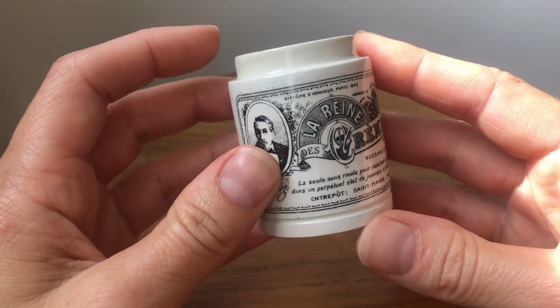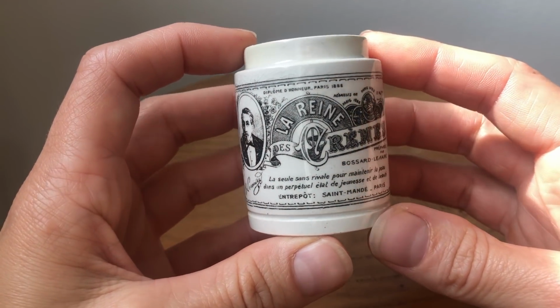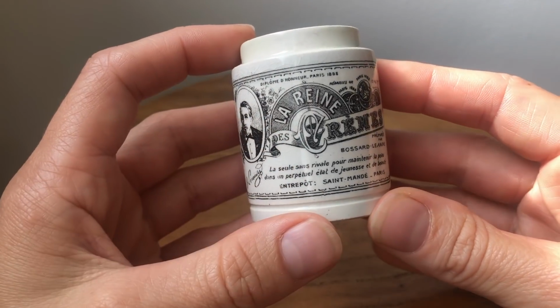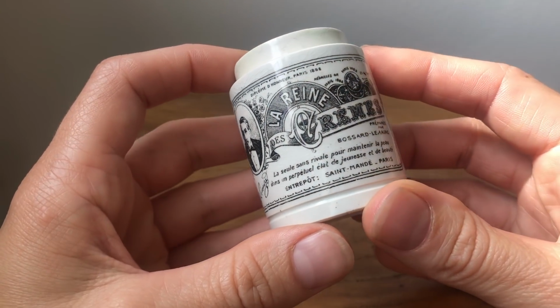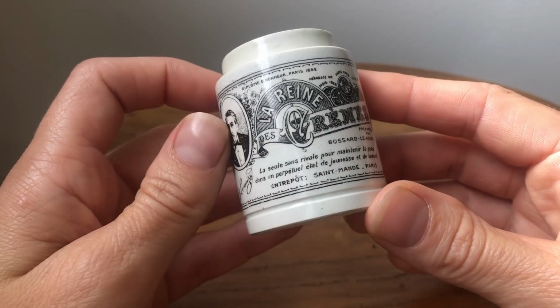I absolutely love this pot. I can't believe it was the first thing I found on this dig. I can just imagine it on someone's vanity table sitting right next to the mirror. I doubt it delivered on its quite high and mighty claims of eternal youth and beauty, but at least now the pot will live on to see a few more days.